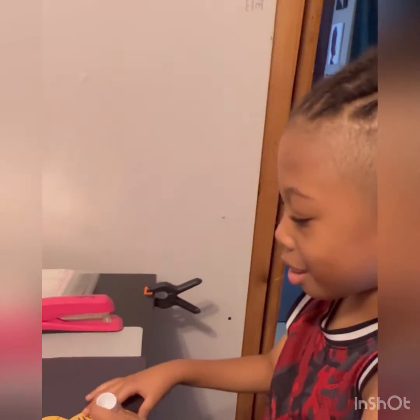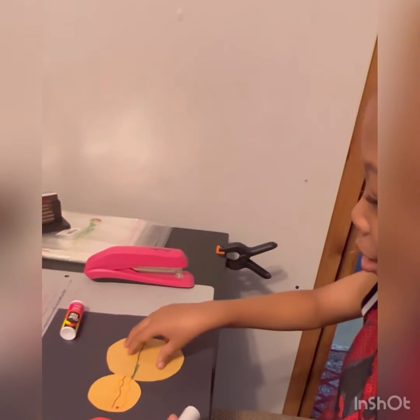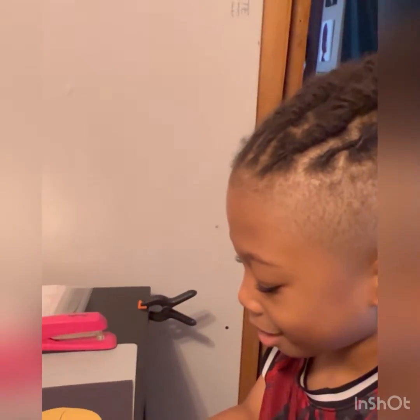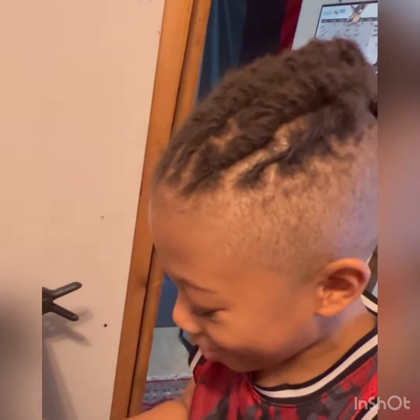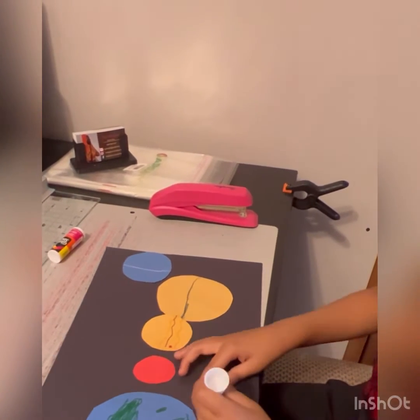Are we gonna have enough room? I don't think so. Which one is that one? That's Uranus. What's so cool about Uranus? That it has a ring. But is the ring the same direction as Saturn? Yep. I thought Uranus sits sideways. Yes, it does. Why don't you do it up here? Yeah, that's true. Now I'm just gonna put a whole bunch of glue.